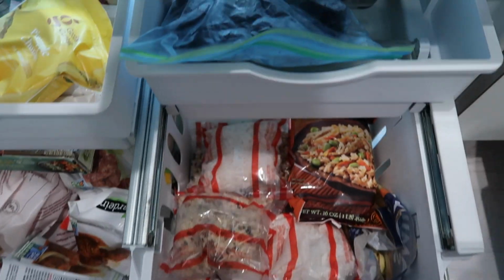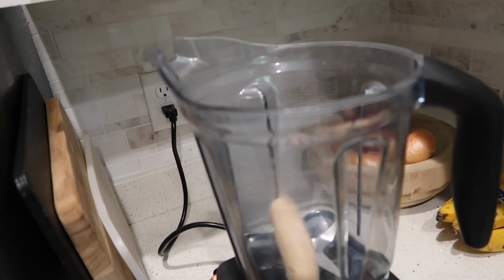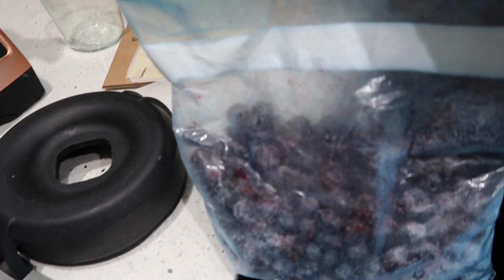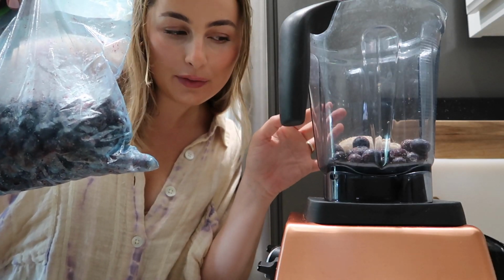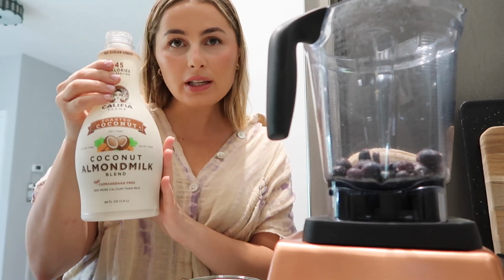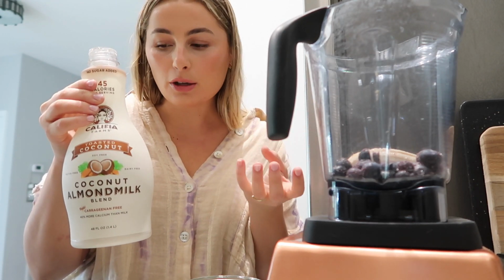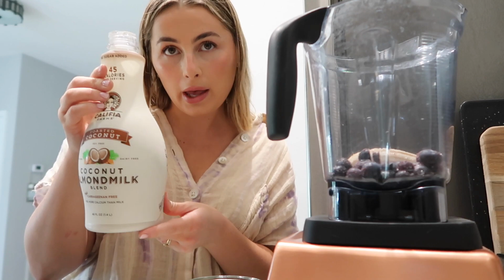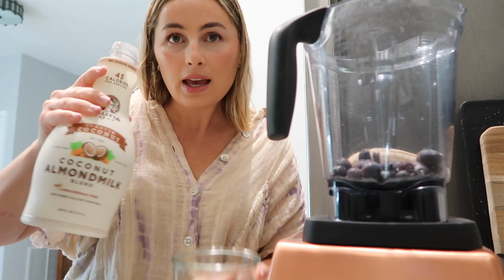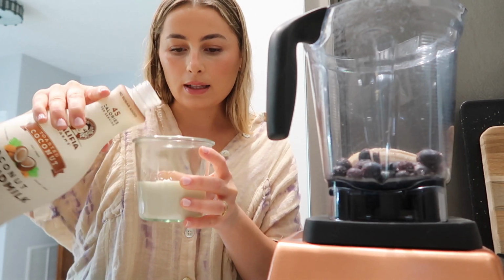So let's do it. Okay, first things first, banana, throw it in the blender. This is hard to do with one hand. Blueberries, just a handful of frozen blueberries are going in as well. I'm gonna add some coconut almond milk blend. I usually just like oat milk for everything, but for my smoothies, I'm just needing some liquid and like a little bit of creaminess, and this is perfect because it's way less calories than my oat milk. This only has 45 calories for 8 ounces, and my oat milk is like 100 or more than 100. So that's what I'm gonna do.